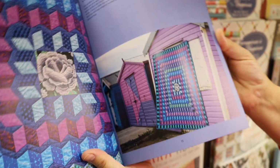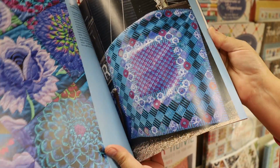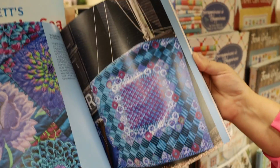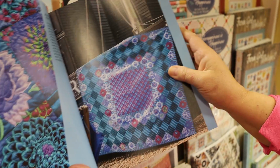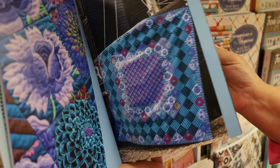His quilts are not hard patterns. You hear Kaffe Fassett and you think complicated. It's not. He works with style and color to make things stunning, and it's all in the way he cuts it and puts it together. And you met him, haven't you? Yes, I've got pictures with him. Here are the patterns in the back. Wow. There's Kaffe himself.